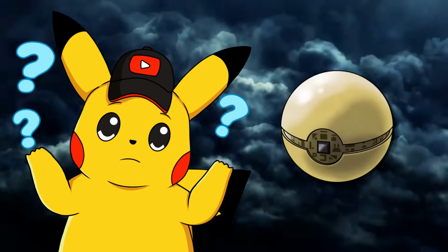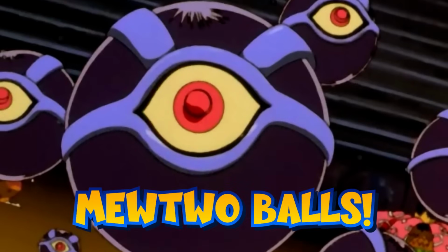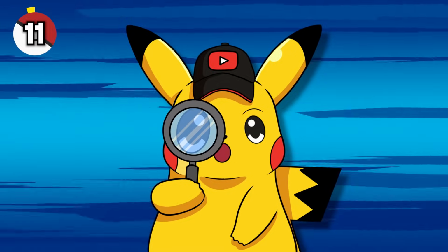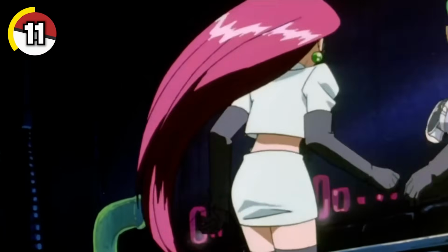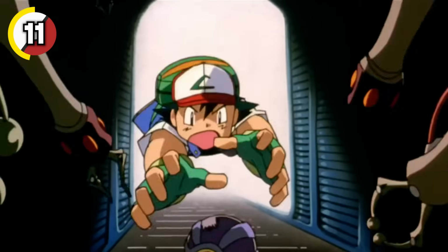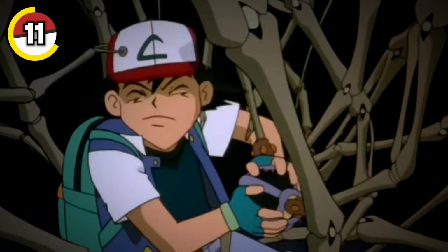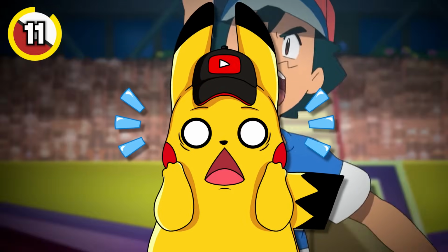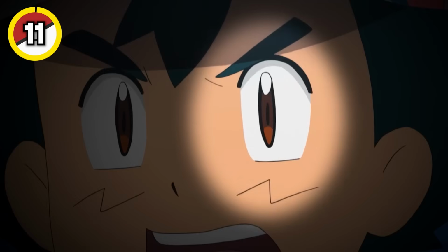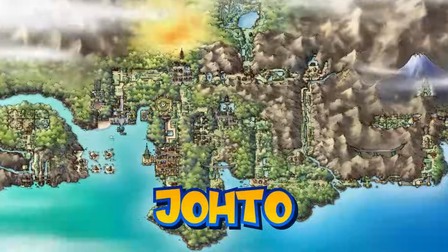If you think a Pokeball being able to contain a human is disturbing, wait till you hear about the secret behind Mewtwo balls. There's a theory that suggests that Mewtwo balls might be crafted from the remains of the scientists that Mewtwo killed. This speculation stems from a scene in which Ash encounters a machine used for creating Pokeballs, with its arms visibly resembling human bones. Following this speculation, the eyeballs on Mewtwo balls could potentially be real human eyeballs. That's creepy. Why didn't Mewtwo just make his Pokeball like they do in the Johto region?